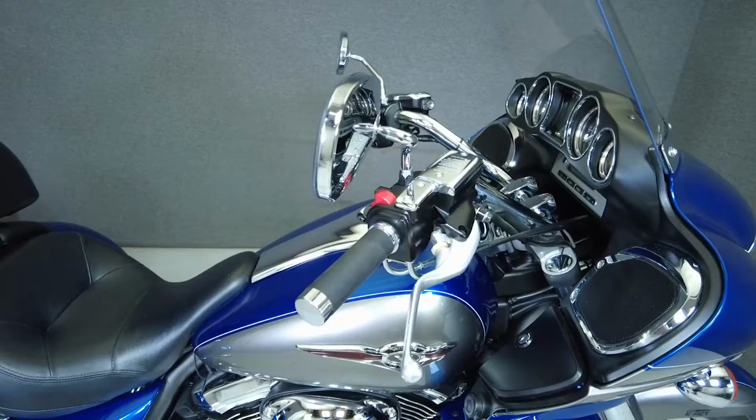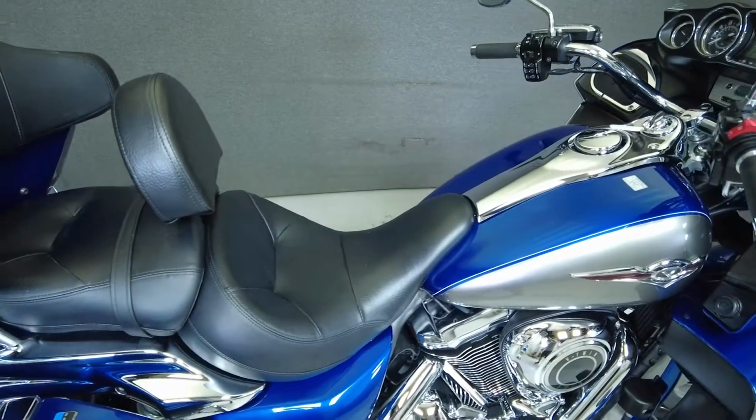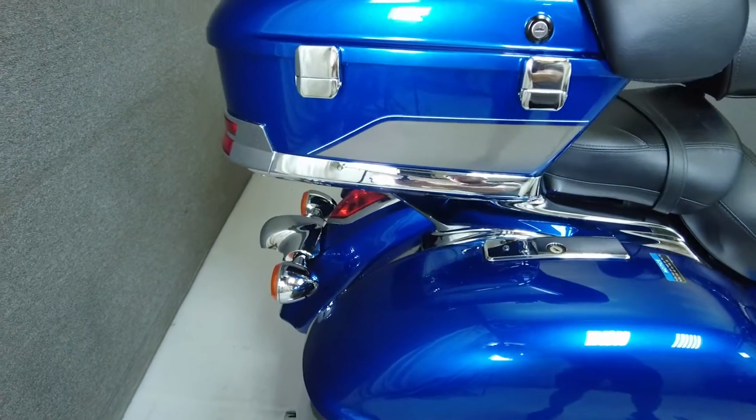Powered by a 1,700cc V-twin engine, the Voyager puts 82 horsepower and 107 foot-pounds of torque through a 6-speed transmission. It weighs in at 895 pounds and has a 28.7-inch seat height.